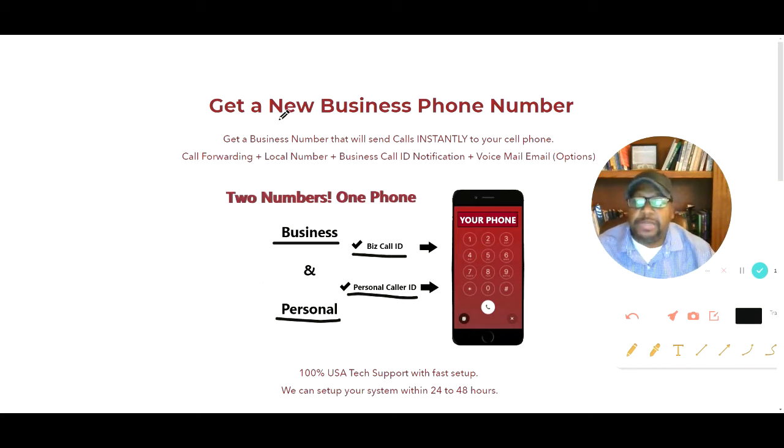All right. So what we want to do is set up business call ID. Now, the way we do that is very simple. We give you a new business number that forwards to your regular phone. We can set you up with a local number, and it gives you a business call ID. So that means that when the call comes in, because you got this new number, it's going to say your company name, or it can say business lead or new client, and it's going to show up on your phone. That way, when your personal calls come in, you can be like, "What's up, dude? How you doing?" And when it's a business call, you can say, "Such and such incorporated. This is Al speaking. How may I help you?" And that's what you do.